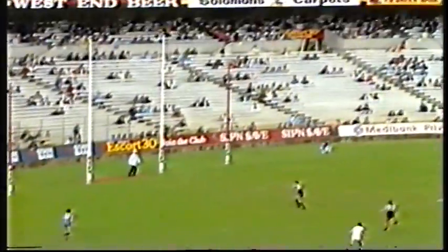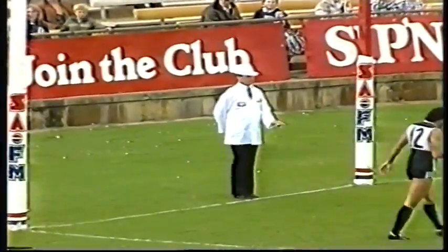Worried all the way. Martin now, half-forward line. Puts in a long one, going in long, but just offline. And Sturt have their second point on the board. 5 minutes gone, 2 points to nothing.